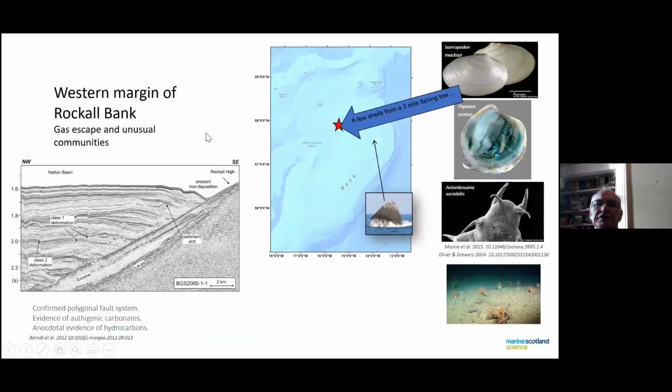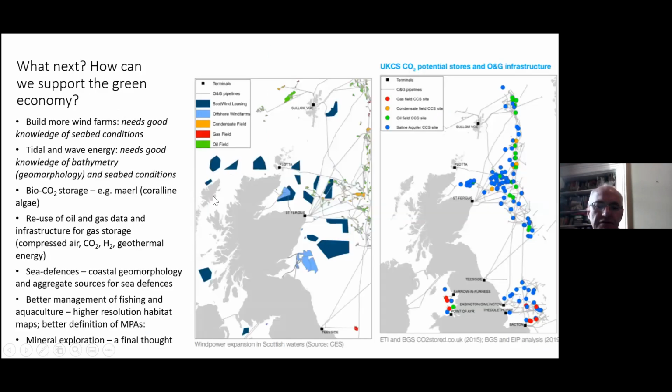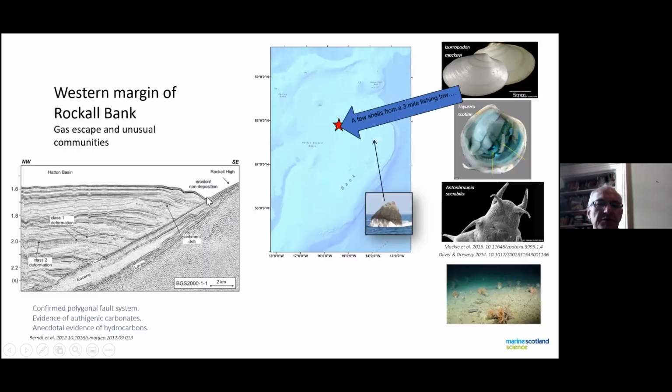And the last one that I wanted to show you was something that Marine Scotland and scientists in Scotland did first. They went out, this is the little island of Rockall, and this is on Rockall Bank to the western side. And they found these shells, which it turns out rather like methane to grow. And the theory is that the methane may have formed naturally down here and percolated up this unconformity here with fairly young sediments on the top. And they were found just about here.